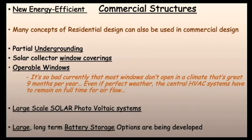In development are large-scale solar photovoltaic systems for commercial buildings and energy suppliers, utility companies. Also, long-term battery storage options are being developed using other techniques other than lithium. But they're not here yet. They're coming.